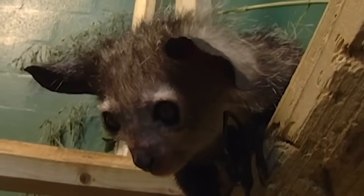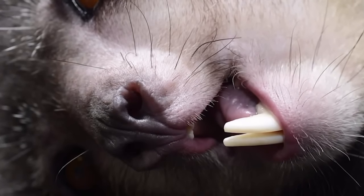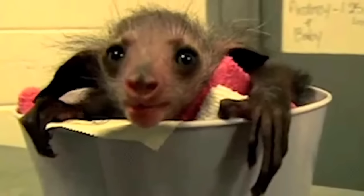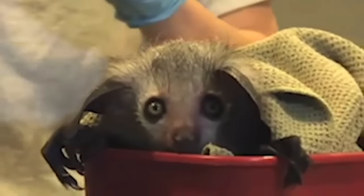For a long time, scientists thought the II was a rodent because of its rodent-like front teeth that never stop growing and must constantly be worn down. However, now it is known that the II is a highly specialized lemur. And trust me, lemurs were not too thrilled by that news.